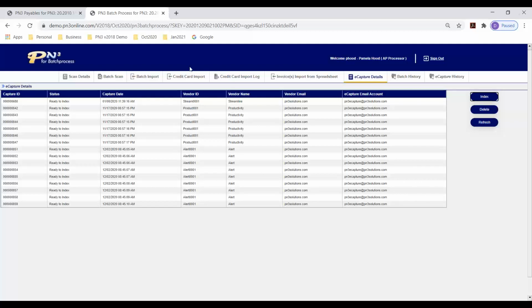I mentioned earlier reconciling credit card charges. We give you the ability to either manually import them, or we can automate the import for American Express and over 14,000 financial institutions. So as your staff are using their cards, it pulls in those charges so that they can code them and attach backup in a very efficient manner. And I'll cover that in a little more detail as part of today's demonstration. Lastly, you can also import invoices in from a spreadsheet. These batch capture processes are available to anyone that's an AP user.